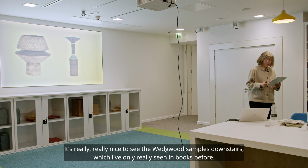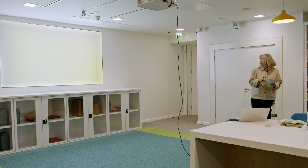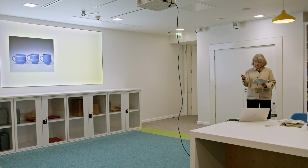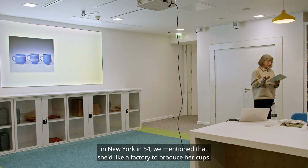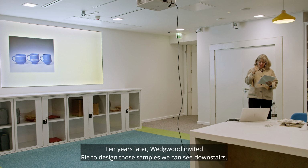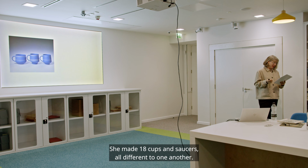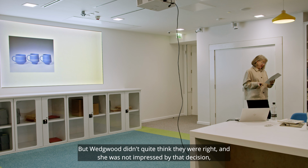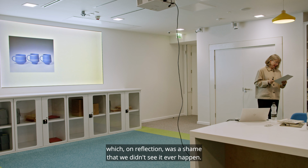It's really, really nice to see the Wedgwood samples downstairs, which I've only really seen in books before. In an interview in New York in '54, Rie mentioned that she'd like a factory to produce her cups. I suppose the next sphere of influence is just looking at industry. Ten years later, Wedgwood invited Rie to design those samples we can see downstairs. She made 18 cups and saucers, all different to one another, but Wedgwood didn't quite think they were right, and she was not impressed by that decision, which on reflection was a shame that we didn't see it ever happen.